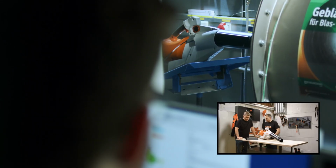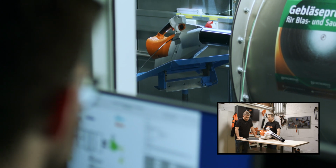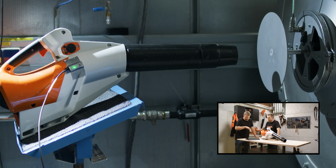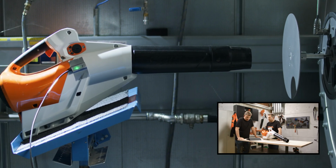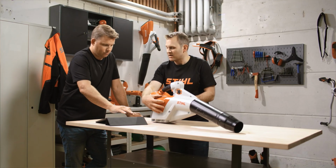So we've got a small video here which shows us testing that combination of components before we are happy to release a machine to the market. So this here is blowing against this plate, and it's the force and the pressure and the power produced by the machine being tested here, right? Yeah, exactly. We're just measuring the blowing performance there, blowing the plates, but what we're really measuring inside is that combination of components and getting that ideal combination together in there to make the BGA 250 what it is.